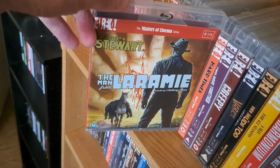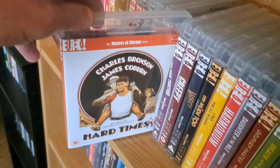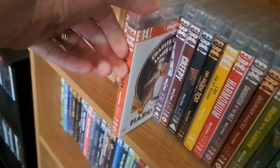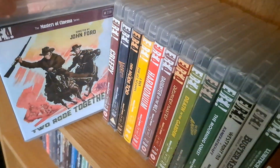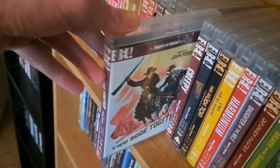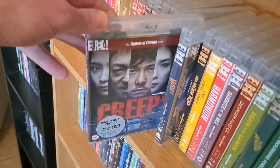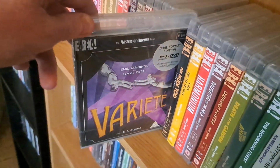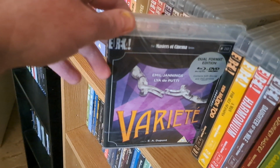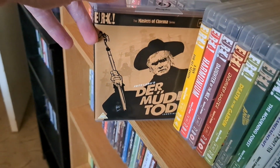The Man from Laramie, love Jimmy Stewart. Hard Times, I really enjoyed that, bare knuckle boxing film. Two Rode Together, John Ford, great film. Creepy, not seen that one yet. Variety, silent film, I believe, one I haven't seen yet. As with this one, another silent film, Fritz Lang.